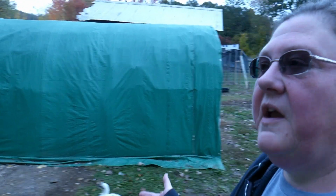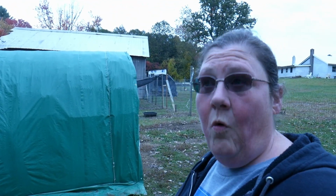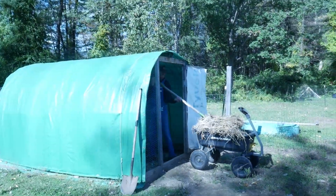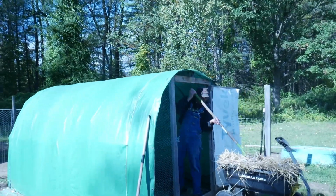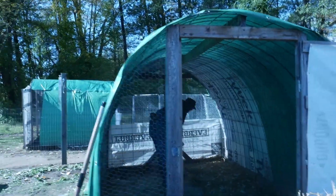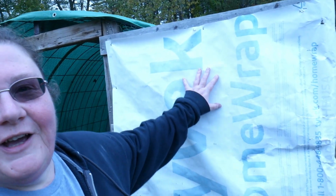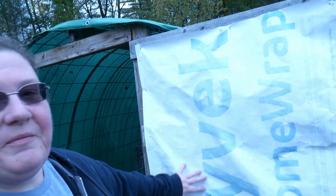Now we're in winter, and well, how do we actually keep our ducks warm? Well, that is what we've been starting on. Little by little, every year we increase the Tyvek. Tyvek is a waterproof paper. You know it for envelopes, but you can actually get it as what they call house wrap. And that is what you see on our thing that says Lowe's.